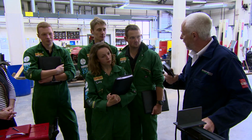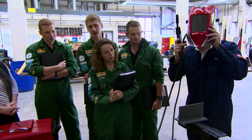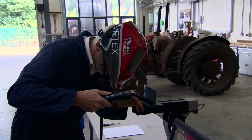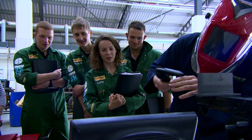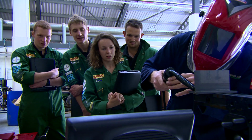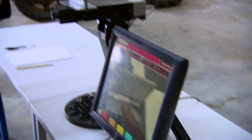What I'm going to do is I'm just going to demo it. You'll see it on the screen there. Can you see the wire that's sticking out on the virtual? Yeah. So I'm going to manipulate that electrode at the end there to make sure it's in the correct angle. So if I squeeze the trigger, it's going to start to weld. And it's quite lifelike if you hear the spatter. So that's my weld.